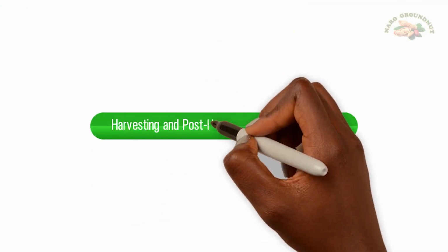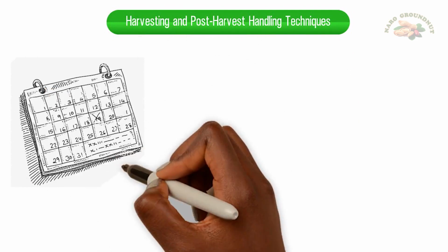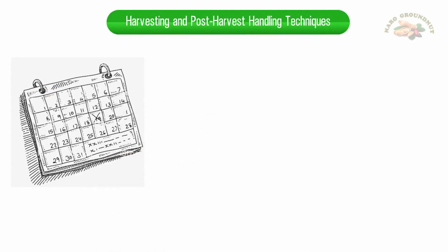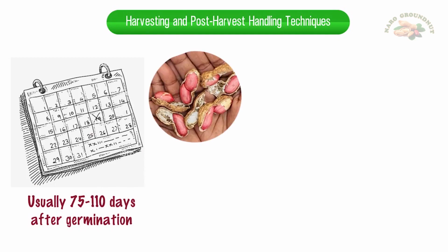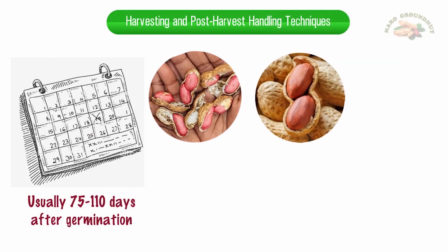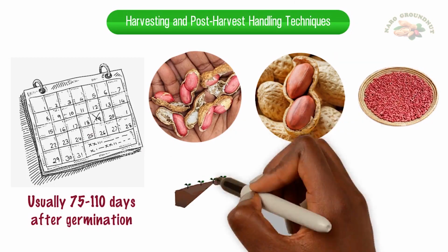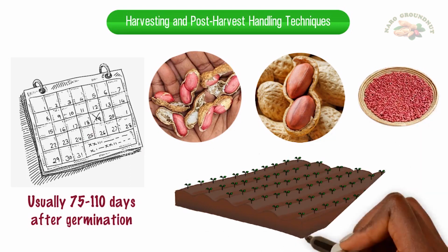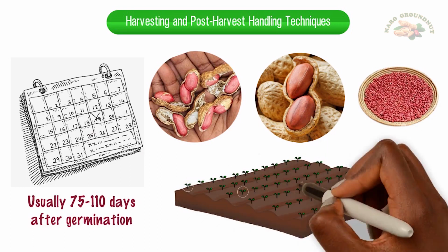Harvesting and post-harvest handling techniques. It is important for farmers to harvest groundnuts at the right maturity using the recommended maturity days depending on the variety. This is usually 75 to 110 days after germination. Now, some indicators of maturity include dark markings inside the shell, plump seeds, and the correct variety color development. During the recommended harvest range, determine maturity by sampling about 100 pods from different crops in the garden. Check for the mentioned indicators.